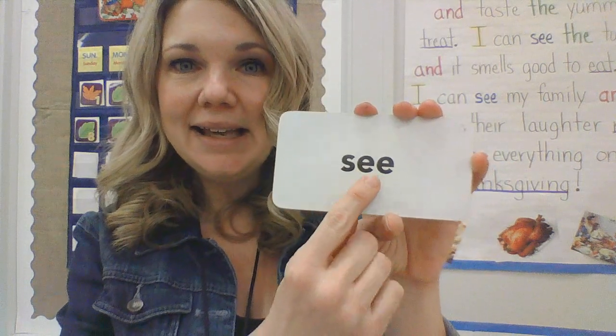Okay, let's look at our sight words today. We have lots of sight words. We're going to spell our sight word, and then we're going to say it. So spelling means we say the letters, and then we will say the word. So let's spell it together. Ready? L-I-K-E, like. Good. A-N-D, and. I, I. T-H-E, the. S-E-E, see. W-E, we. Good job, kindergartners.